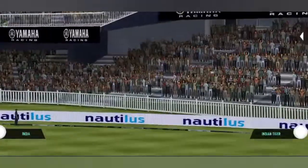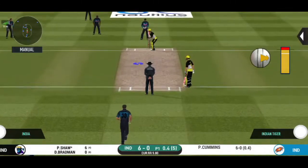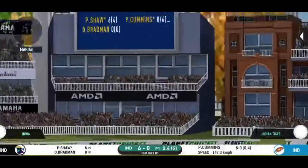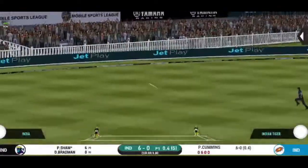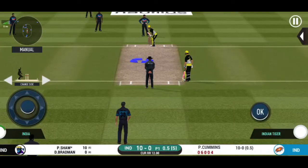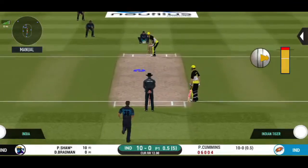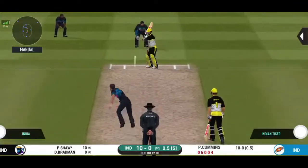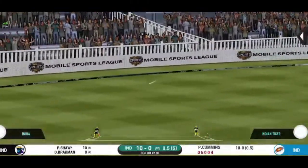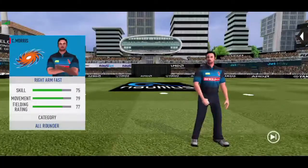Nice pickup shot. As well. He's looking in good touch here. Bam! That's a cracking stroke. Pacer introduced from the other end.